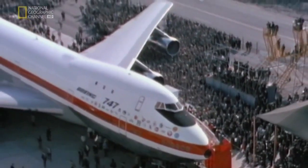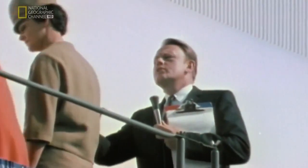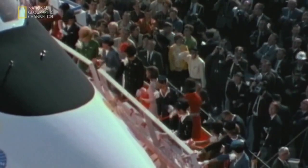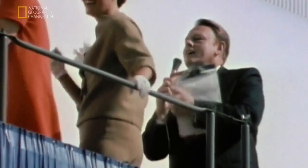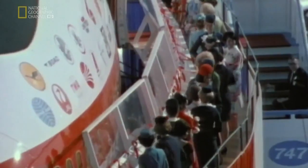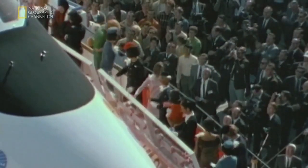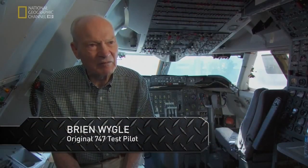A champagne moment that didn't go quite as planned. Now the cadence, and don't break it yet, the cadence is going to be 1, 2, 3. Got it? Okay, wait. All right. We'll do it again. 1, 2, 3.